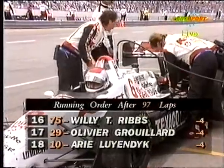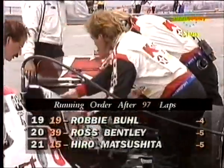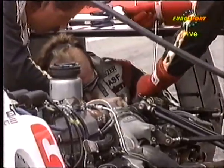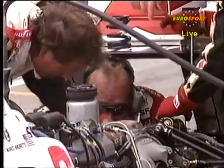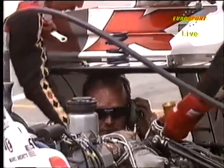Looking down the running order there, we can see some of the lower running cars. Willie T. Ribbs still there, Robbie Buell, who had a good result at Long Beach, of course. Dave Kudrave is now out, as we know. Buddy Lazier, Danny Sullivan, and Stefan Johansson, the other man who crashed out of the race on lap 8. So still frantic work going on in the Newman Haas pit, and it's difficult to see. They're working over the top of the gearbox on the rear suspension, is it, or is it actually on the gearbox itself?